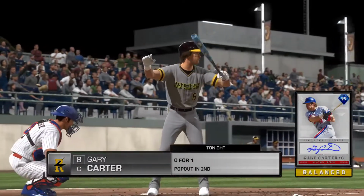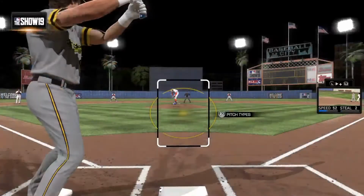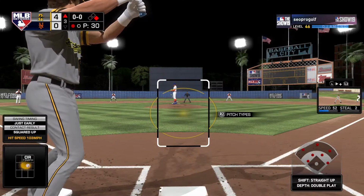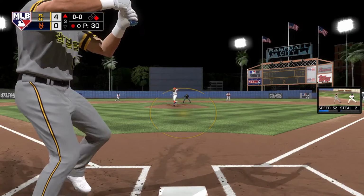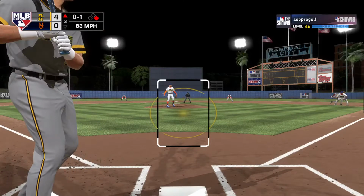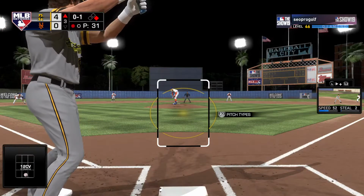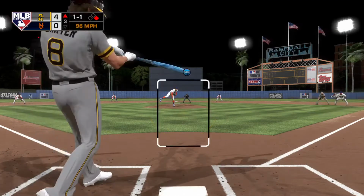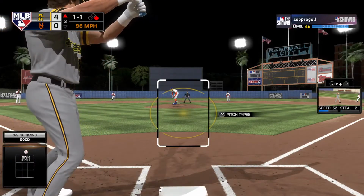Digging in, Gary Carter, 0 for 1 after a pop out in foul territory his first time through. Yeah, Matt, he's got to make an adjustment right here. His swing definitely broke down, dropped his back shoulder, and thus the result was a terrible pop-up foul. Hey, I don't mind you taking one right there. This pitcher's been struggling early.